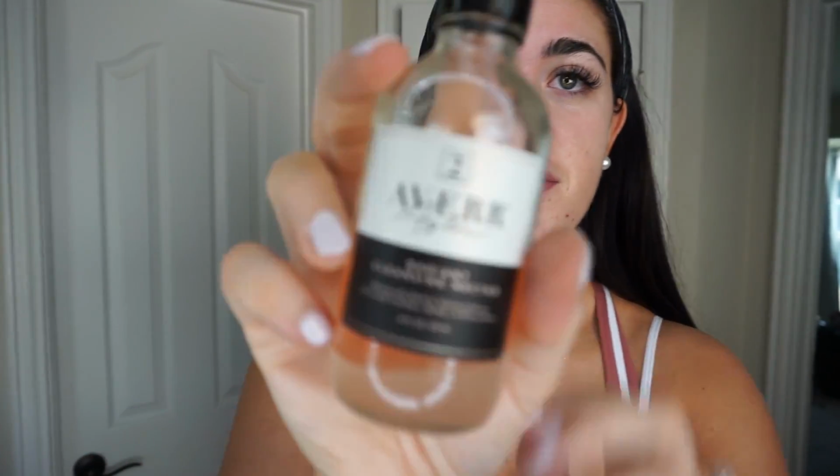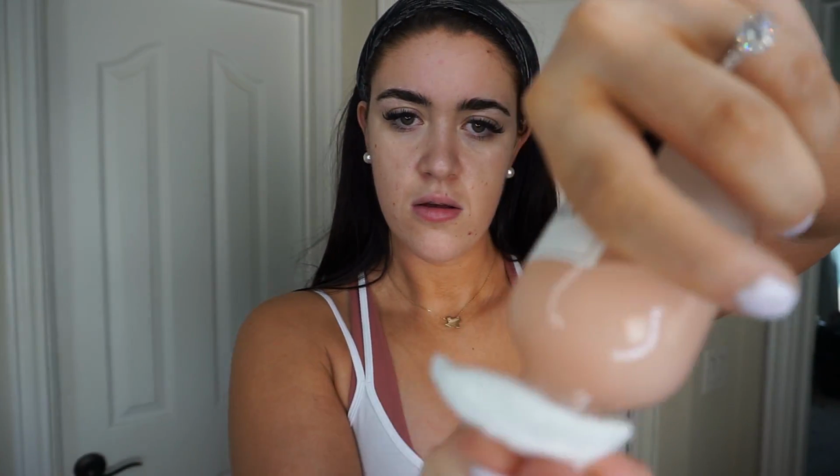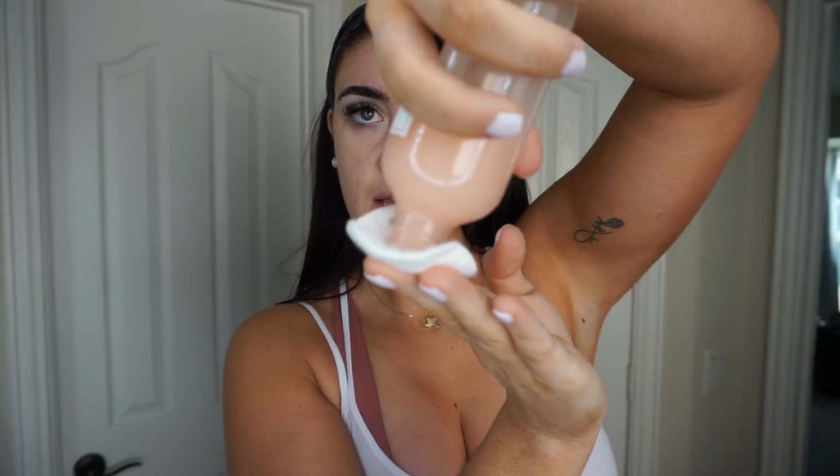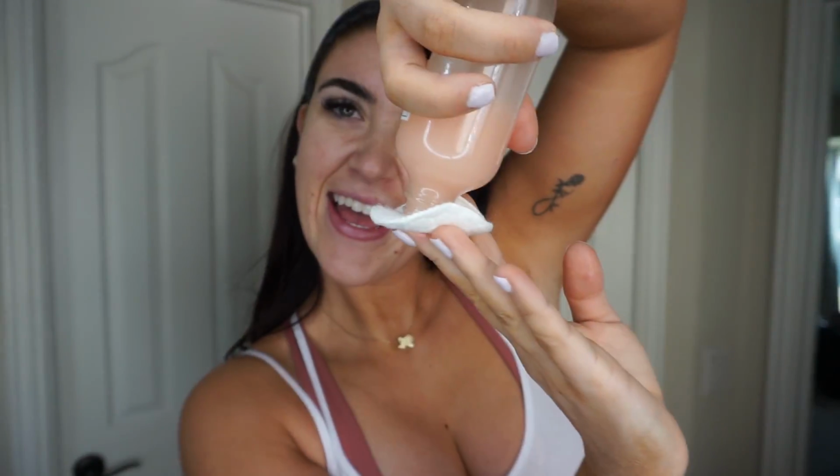So I like how they're all labeled, but step two is the Radiant Cleansing Network. You have to shake it up. Get a little pad. Basically, you just put it on until you feel it through your finger, through the pad. Do it like 4 times or so. It's on the pad, and then you just, I'm not super gentle because I do want it to help exfoliate a little bit.